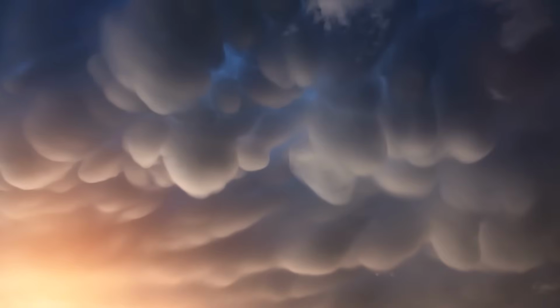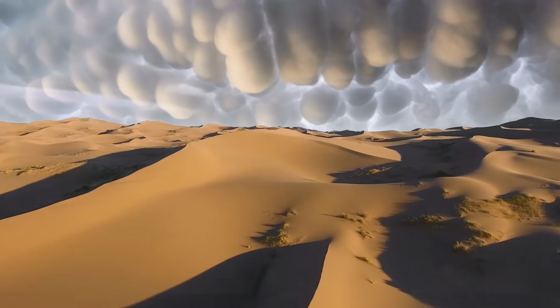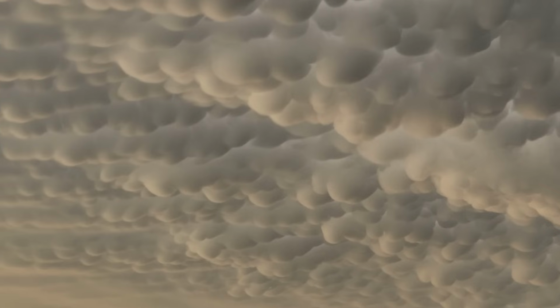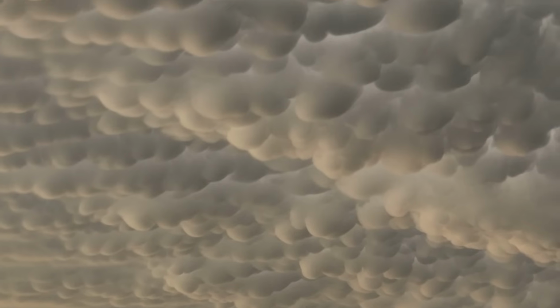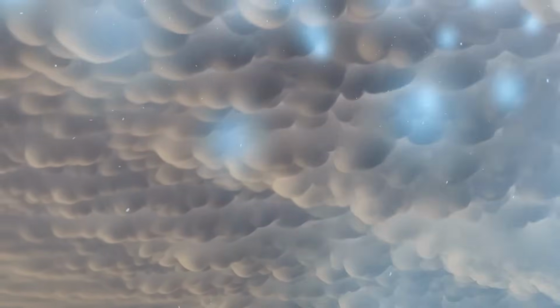The strange bubble shapes are formed from turbulence within the storm itself, creating an uneven cloud base and appearing anywhere in the world. Mammatus clouds form when moist air sinks into dry air. The air must be cooler than its surroundings, cooled with ice, or be heavy with water.